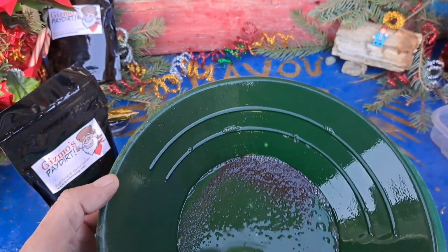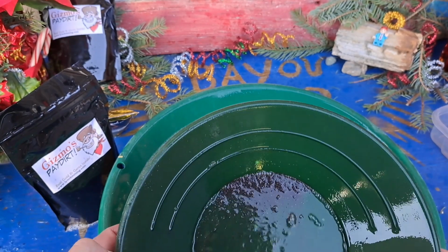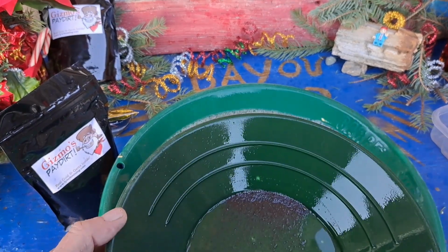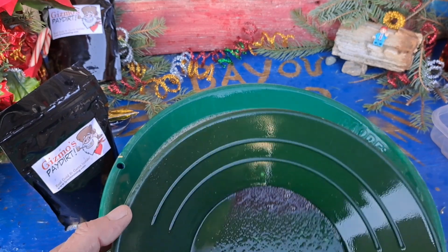Well, all right, we were at the end. This was only a 2-pan bag. Like I said, it's smaller than the GIZMO, which was a 3-panner. So pretty straightforward stuff.